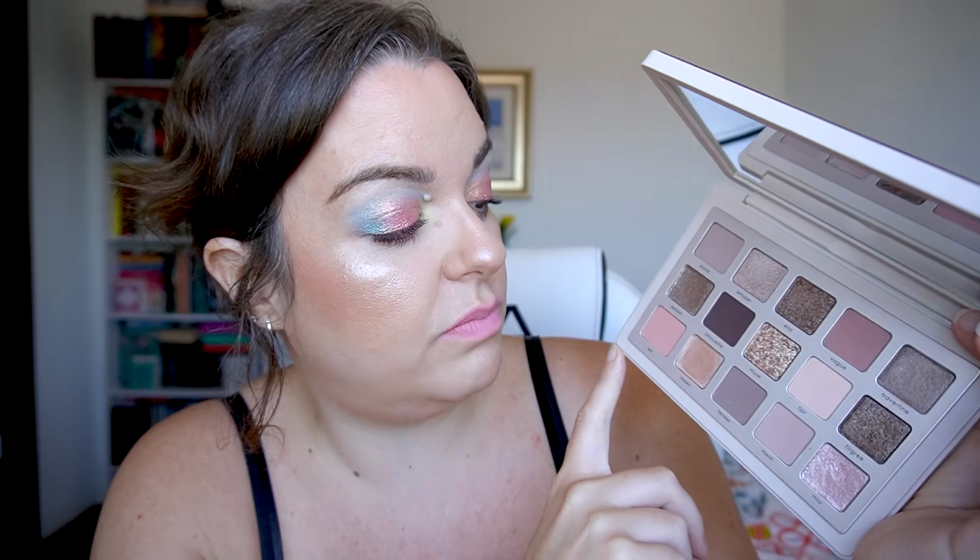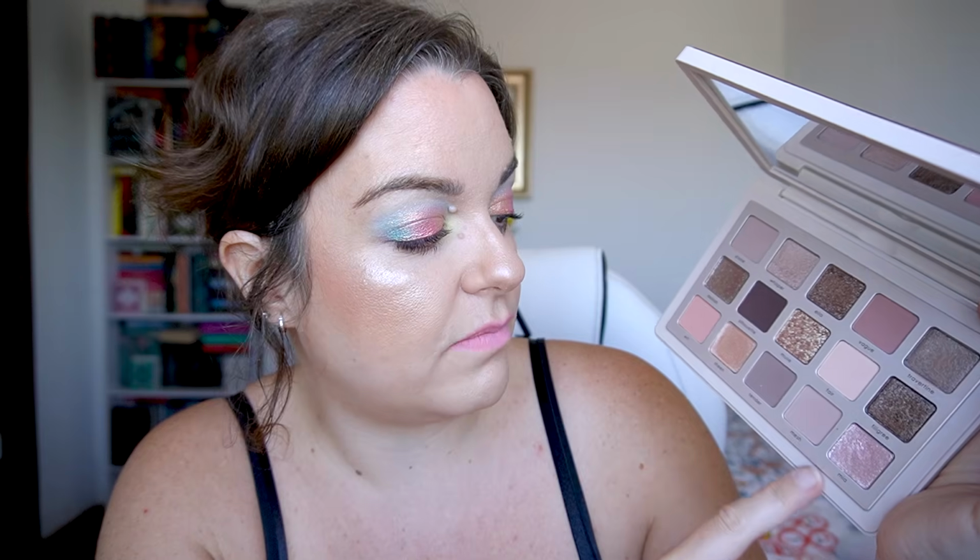Okay, moving on, number 7 is going to be the Natasha Denona I Need a Nude palette. So I got this back in September for my birthday last year. So it's been a while, but I'm finally ranking it. Yeah, ranking it number 7. I think this is really nice. I was worried that some of these shades were going to be a little too light, but they work really nicely for my skin tone. I don't think it's going to work for everyone, quite honestly, because I do think it is quite light.